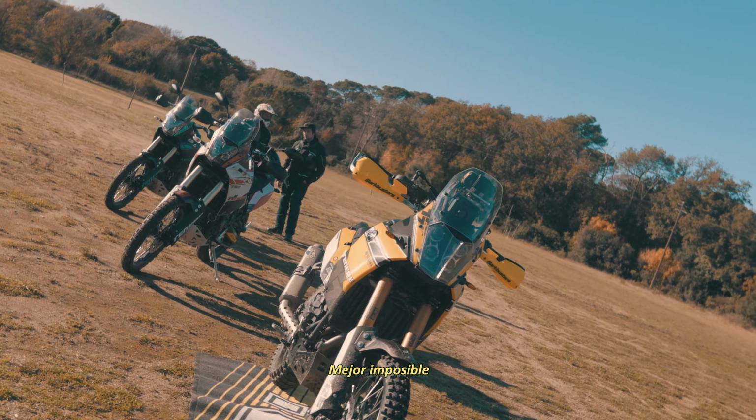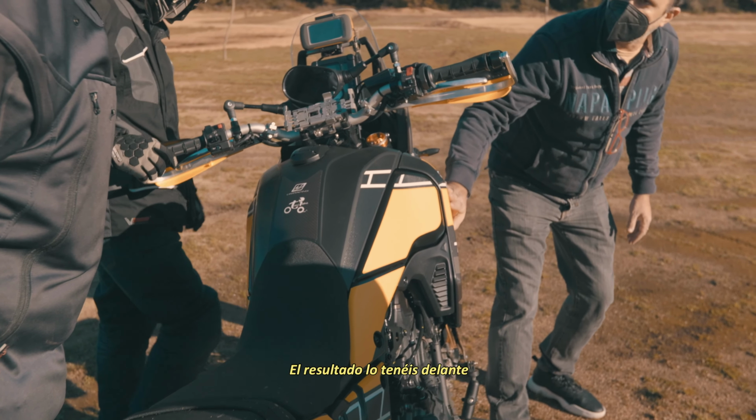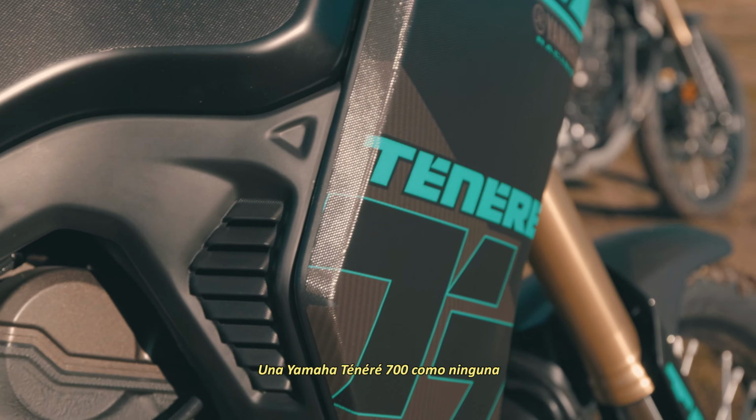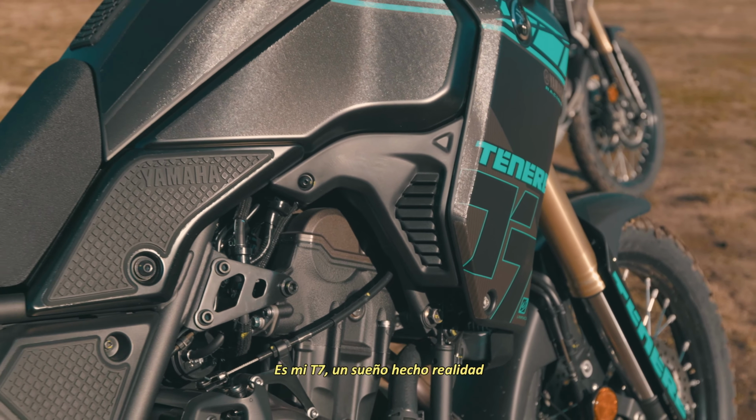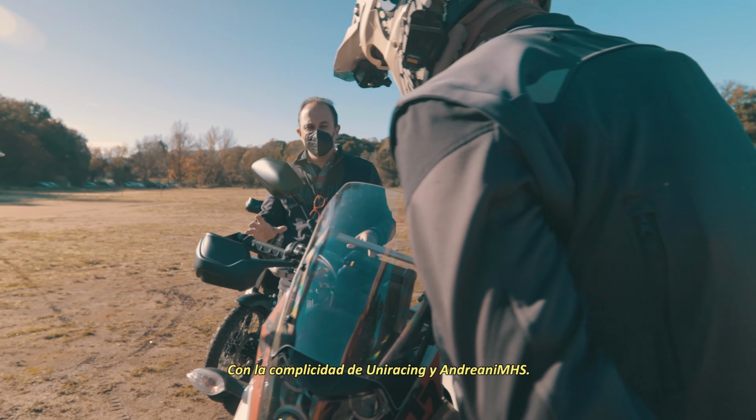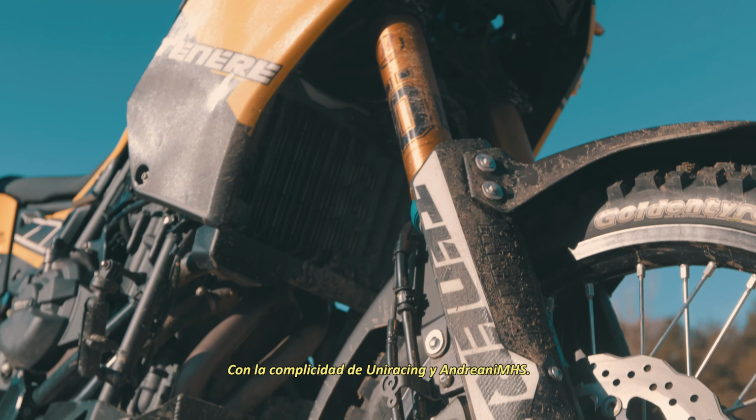Impossible to match. The result is in front of you. A Yamaha Ténéré 700 like no other. My T7, a dream come true, with the complicity of Uniracing and AndreaniMHS.